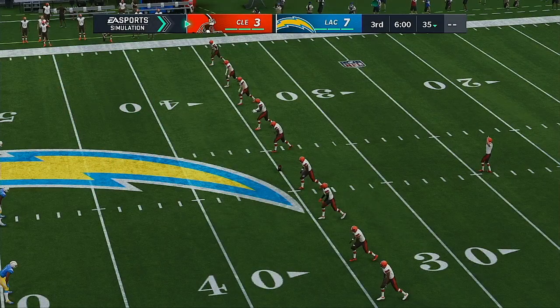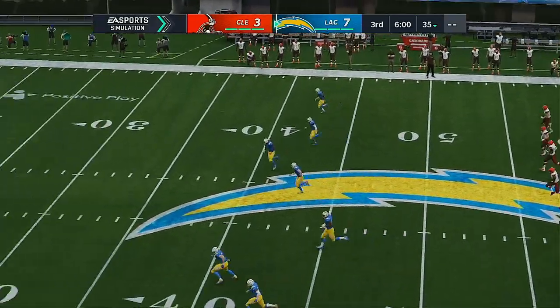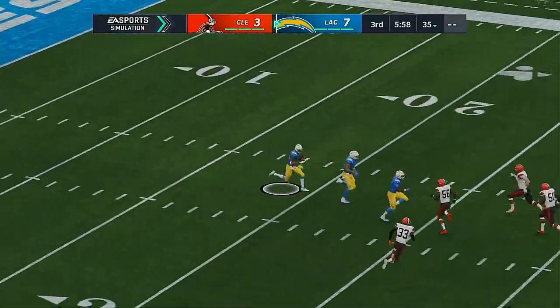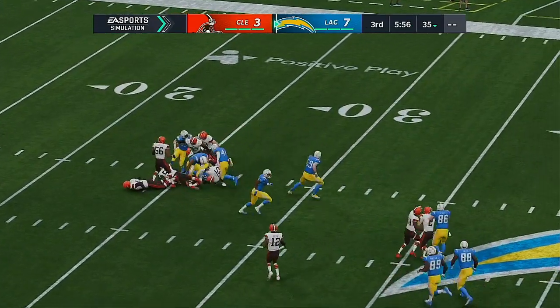You're watching the NFL, and it's on EA Sports. It's in the game. The question to be asked, where does this game go from here as we are back at it now on EA Sports.